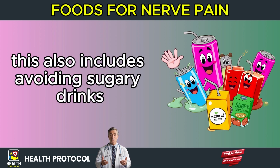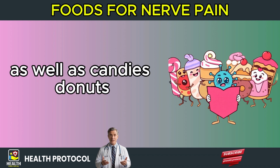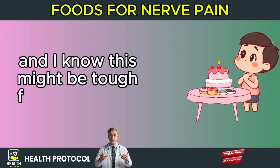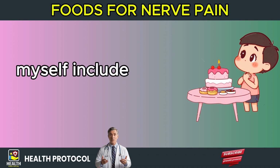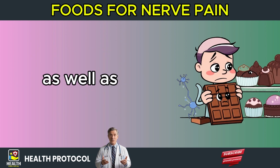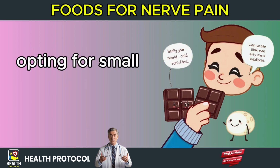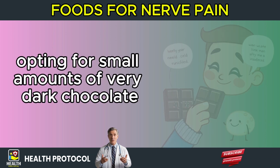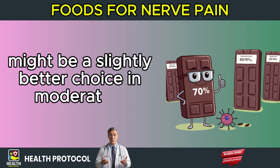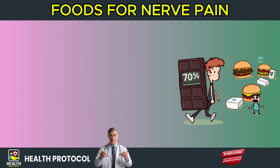This also includes avoiding sugary drinks like sodas and artificial juices, as well as candies, donuts, cakes, and pies. And I know this might be tough for some of you, myself included, but it's generally advisable to limit your chocolate intake as well, as many commercially available chocolates are high in sugar. Opting for small amounts of very dark chocolate, 70% cacao or higher, might be a slightly better choice in moderation, but it's still something to be mindful of.